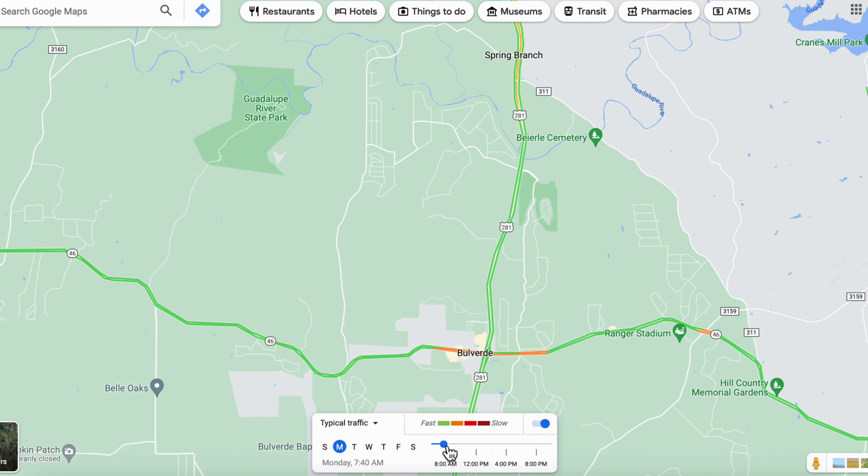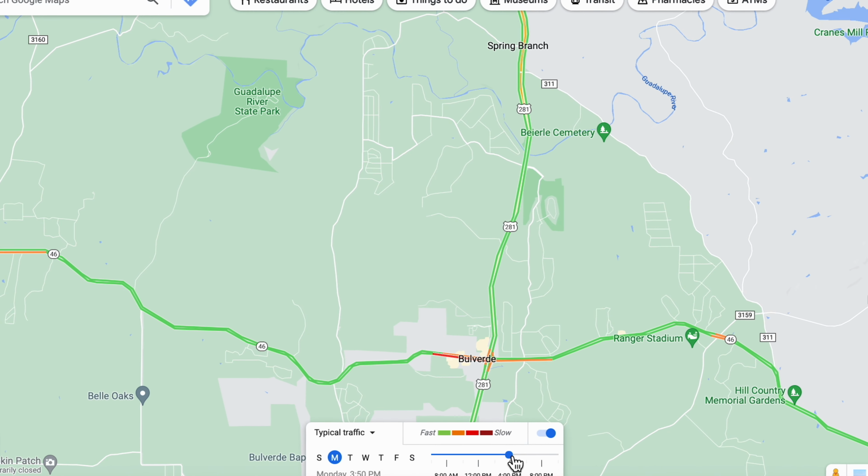So I asked the sales rep, what are the major employers that employ the residents around here? And she says that's a lot of work from home families. To me, that's less people traveling to work. So that could be less congestion, which is really nice.